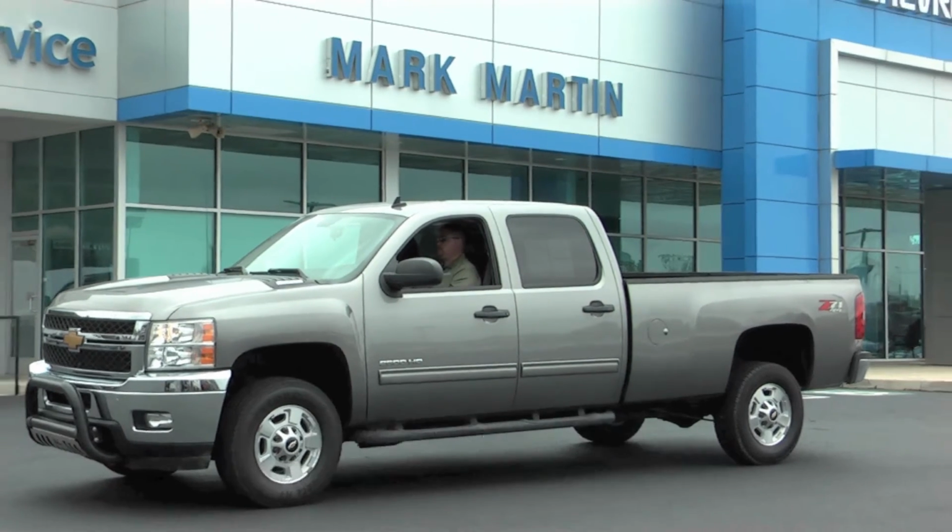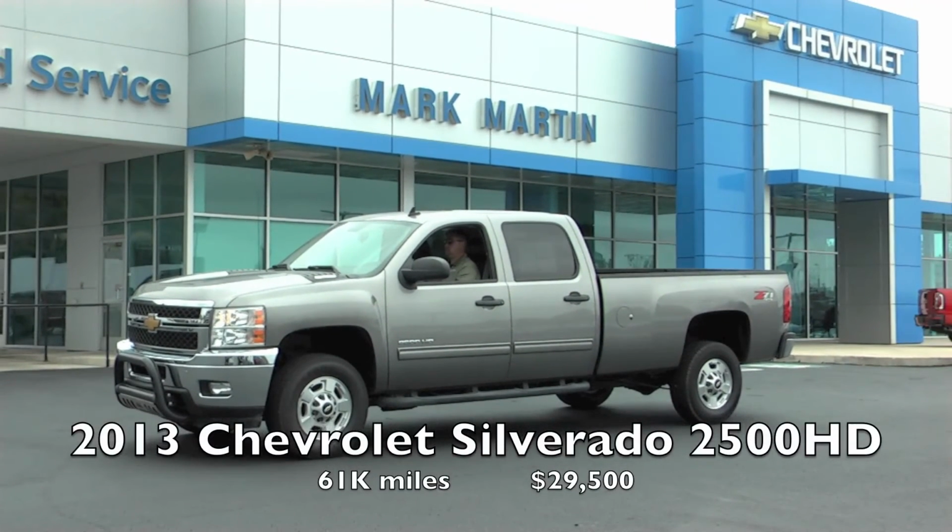We got a 13 model Silverado Z71 crew cab 2500 HD 4-wheel drive. I'll say this truck for $29,500. $29,500. It is a crew cab, it is a 4-wheel drive, and it is a long bed. Not everybody wants a long bed, but let me tell you, if you're a working man and you need a long bed, this truck's hard to find. This truck is rare. Put all your stuff in it, haul all your crew in the front. A 2500 HD with a long bed is hard to find, okay? I can say this 13 model for $29,500.